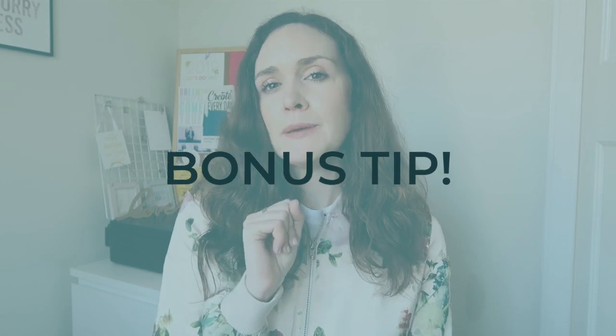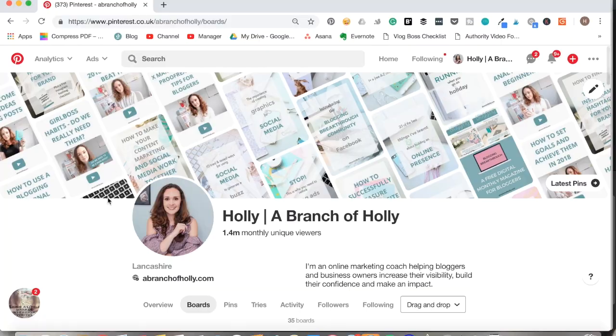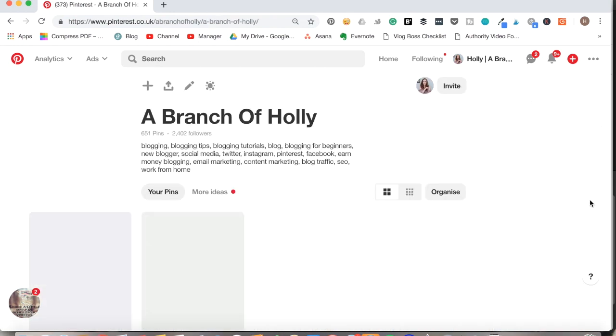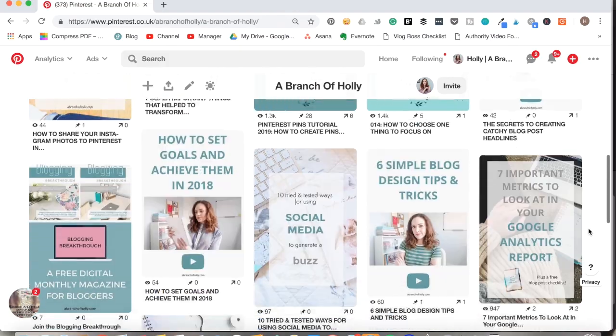Now, a quick bonus tip for this strategy is that you want to include a brand board. The very first board on your account should be a brand board devoted solely to your brand's content. This gives new visitors a chance to browse through all of your content, and it's another board where you can pin your content to. For tip number 3, we're going to move on to your actual pins.